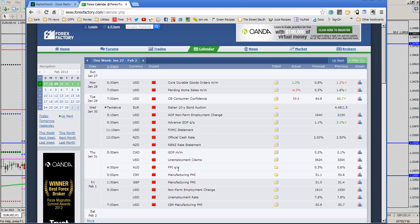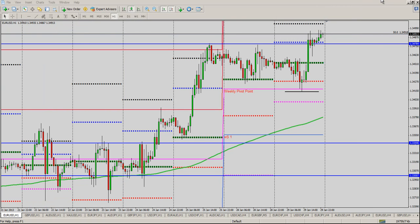And then coming into Thursday, we have unemployment numbers for the U.S., Australian PPI, and then of course Friday we have non-farm payroll. And remember, on Friday we'll have an open session. Everybody will be able to join in and trade non-farm payroll with us. So that should be fun, hopefully, and hopefully we'll grab some good pips out of that.